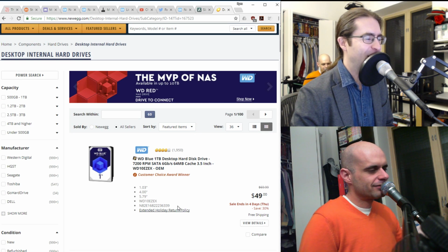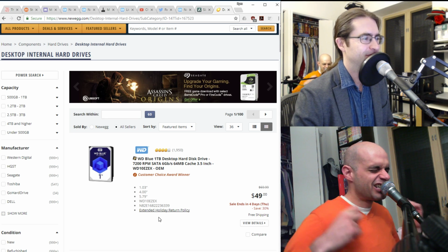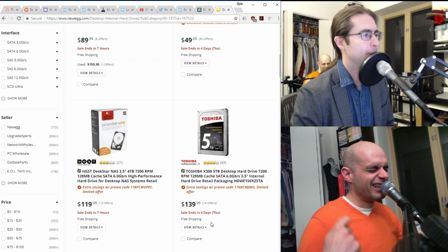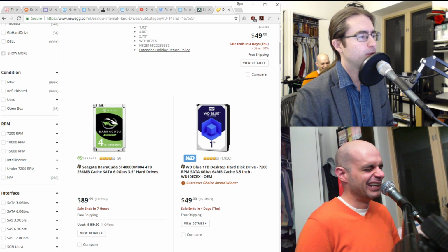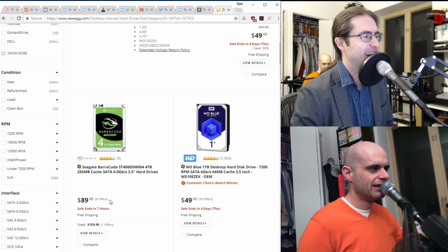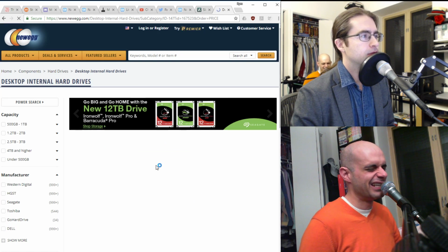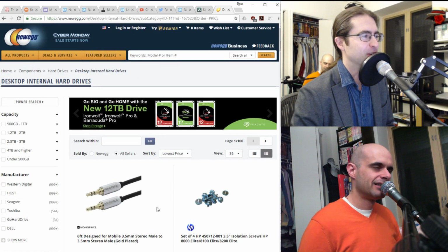Like a 1 terabyte internal cheapo Western Digital drive is $50. Right, and it's shockingly cheap. Like, wow, this hard drive might crash, but holy crap, that's a lot for $50. Except you can get $90 for 4 terabytes. There are cheaper things than this, but why would you go cheaper? I tried to sort by cheapness, and it's showing me cables because it doesn't sort well.